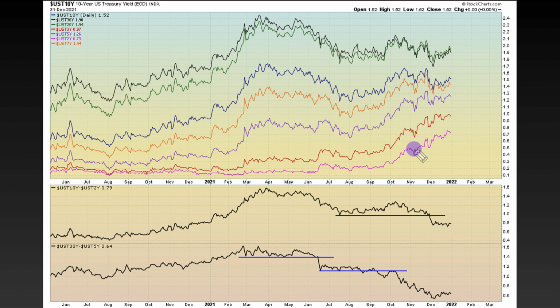And as it stands right now, we're seeing the 2-year just take off, all right? And then you can just see these yields are getting closer and closer. The 7 and the 10 got very, very close, and they're still very close. Perhaps they might actually get an inversion here coming 2022. We'll see what takes place.